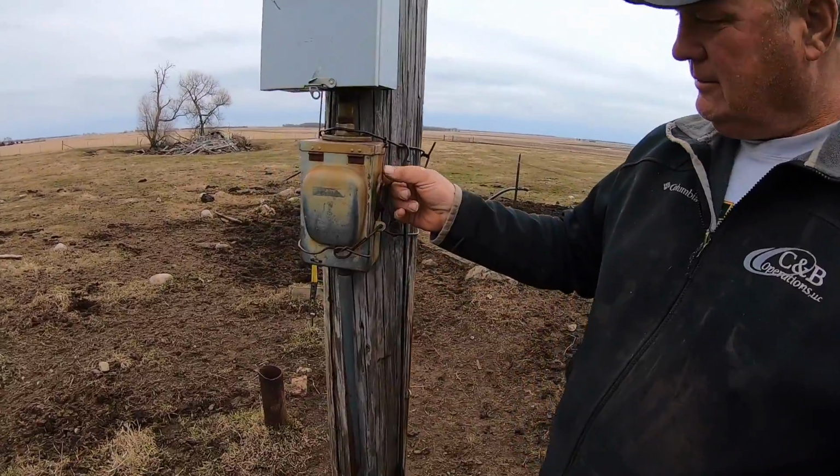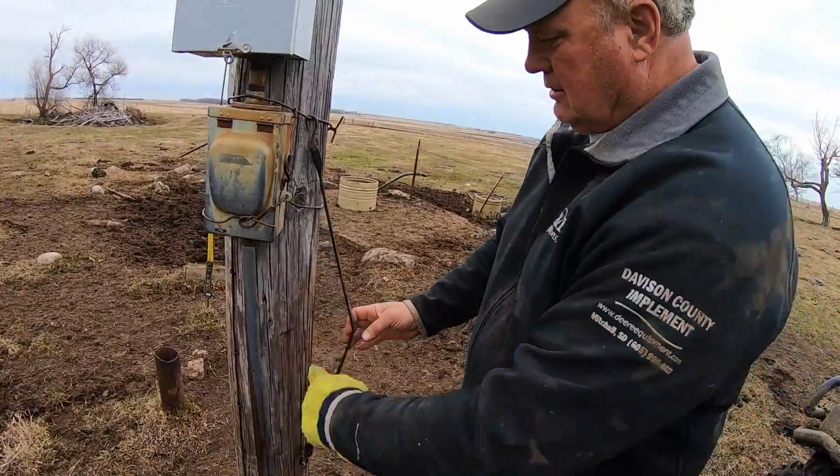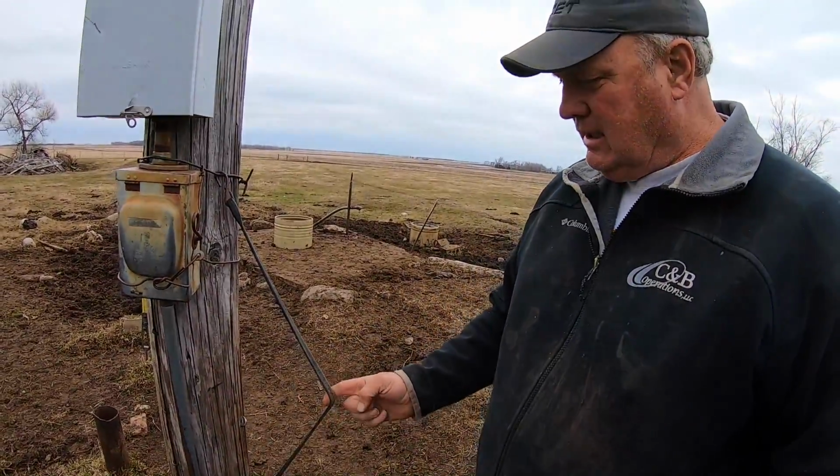Fancy. Yeah. What's this do? Is that just when your kid's bad, when you're checking cattle, you just pull it off and hit them? Stick your head in there, Cole.